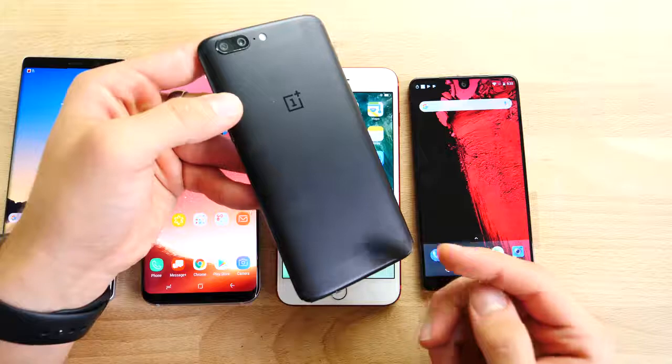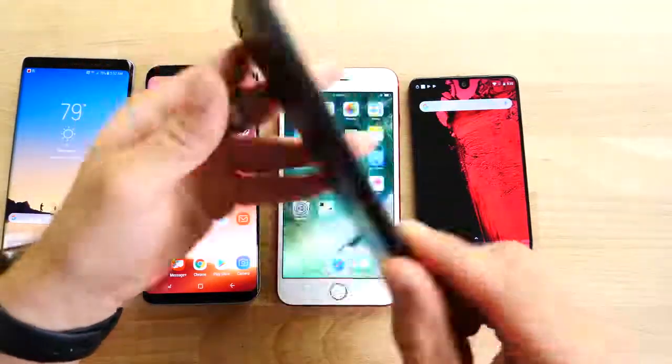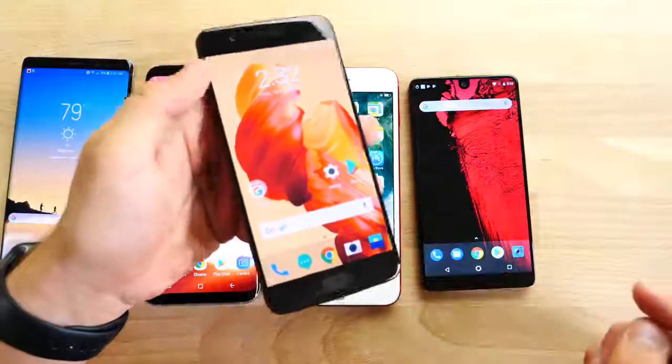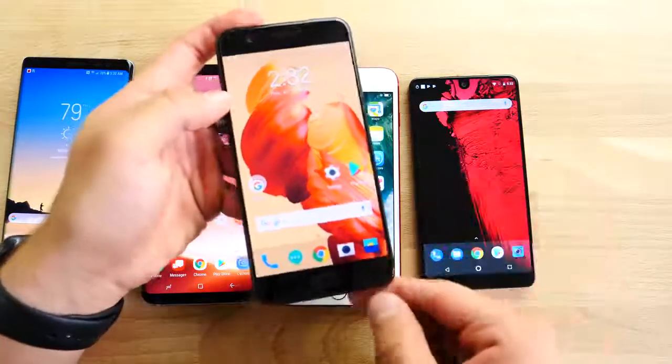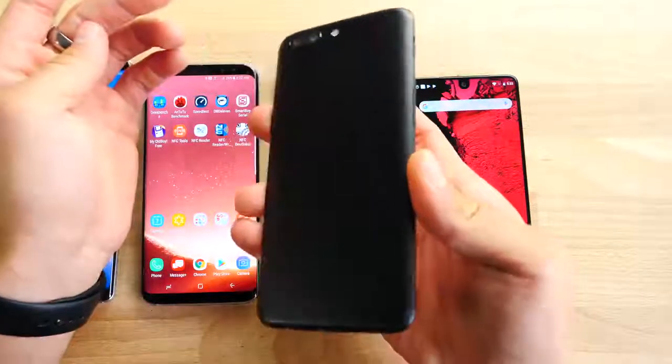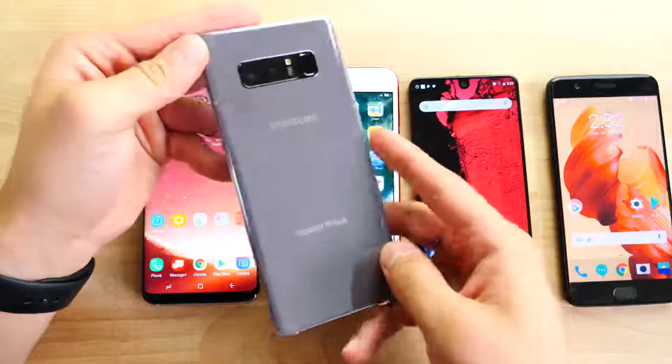This one has been around for a little while. A lot of controversy around this one. Looks a little bit like the iPhone 7 Plus, but a fantastic phone for the price. Very fast animations. Very curious to see how this one will do compared to some of the more expensive rivals. And then of course the Samsung Galaxy Note 8.